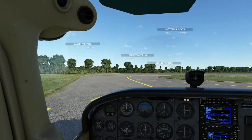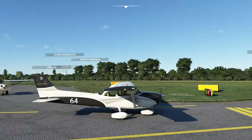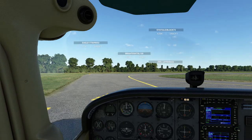I'm going to go ahead and confirm that the runway approach area is clear. Just going to go take a look this direction. Looks like there's an F-18 somewhere over that way. I'm not going to worry about him too much. And now we're going to make our way onto the runway. And we're going to get started with this flight.